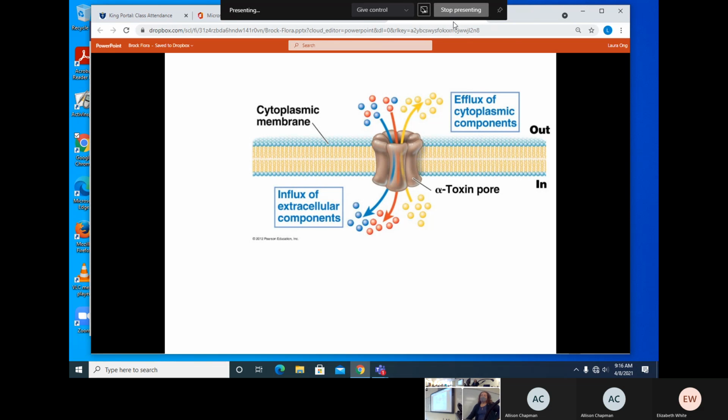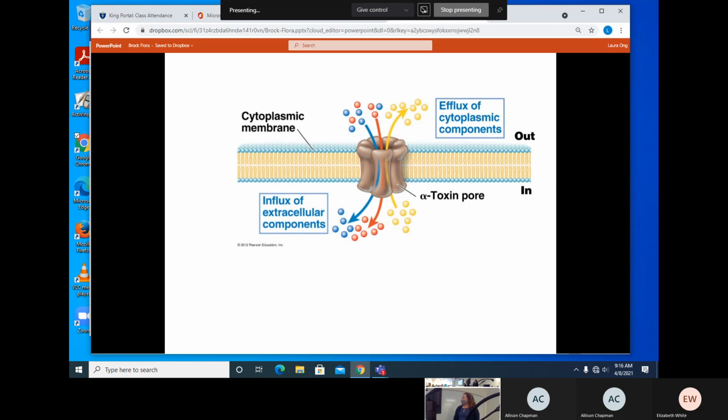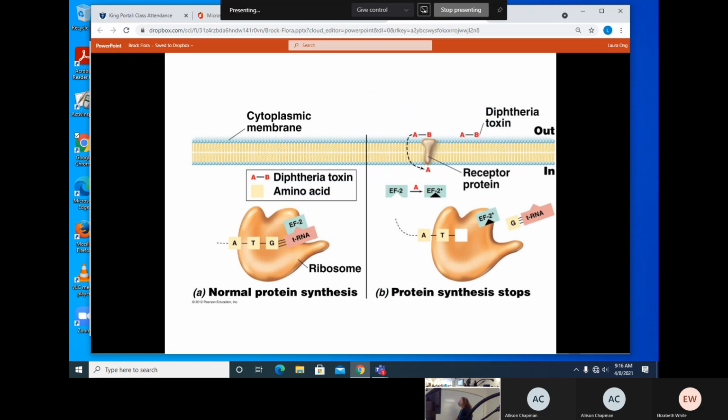And here comes a bunch of nutrients out into the environment. That's beneficial if you're a microbe out here in the environment and you can get a nearby cell to just lay some nutrients on you. That's alpha toxin. I don't know why that slide is in there twice.